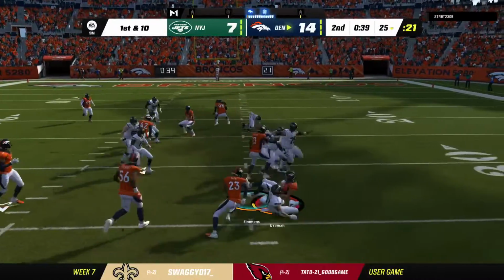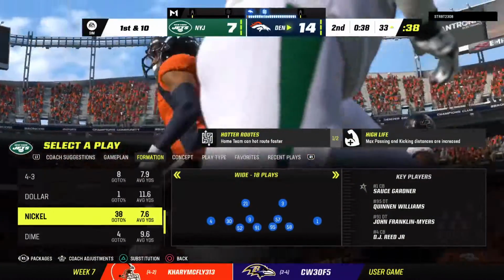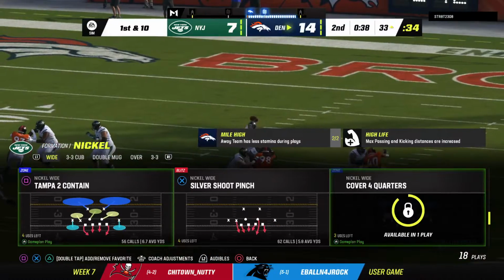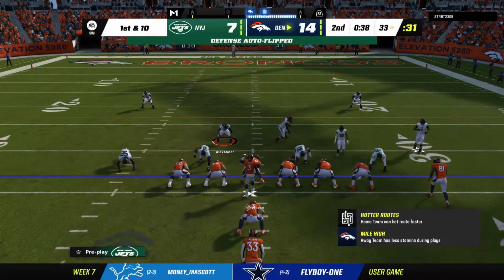My goodness. Picked off by Justin Simmons. And the Broncos are going to take possession of the football. CD, I know it's just his 2nd year in the league as a quarterback, but that's going to be one when he flips on the tape. He's like, I shouldn't have thrown that ball. No doubt about it, and his coaching staff will be emphatic about he shouldn't have thrown that ball.